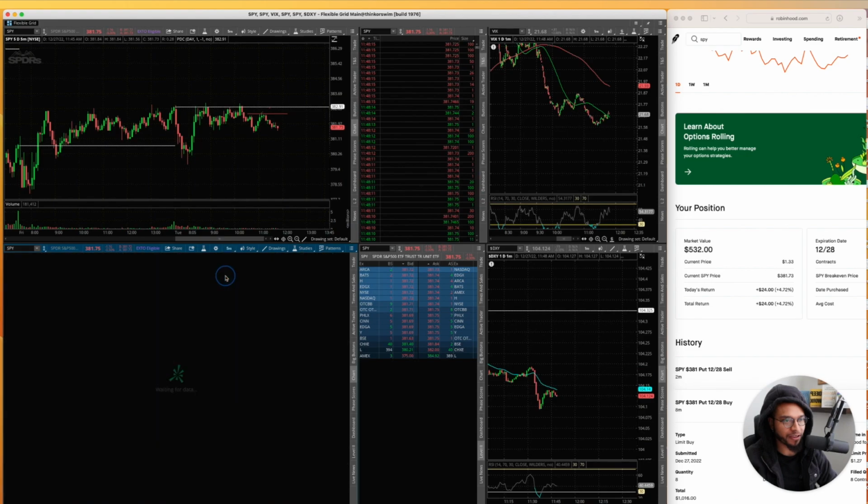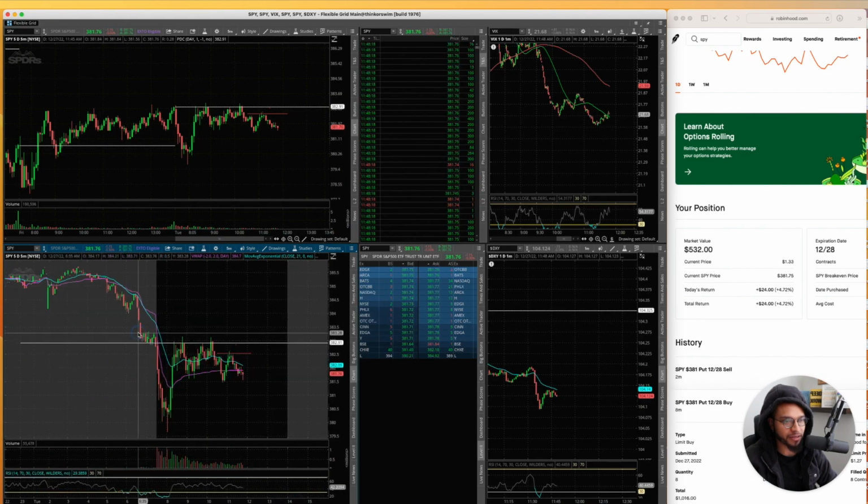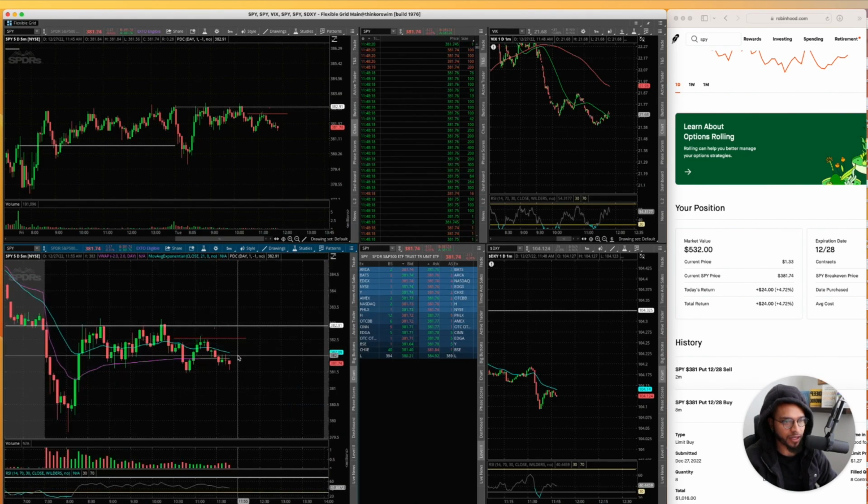If we go to the 5 minute, let's see what it looks like on the 5 minute. Okay, in the 5 minute we made that lower high. Got below VWAP. Looks pretty weak. We really need to get below 381.50, and if we flush below 381.50, I'm gonna go ahead and get out of all my position. We don't have a whole lot of volume or liquidity today, so I'm not looking for a huge move all the way to the lows. Not enough volume, not enough volatility.